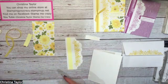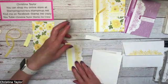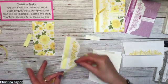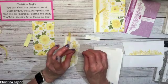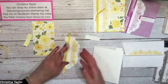And then I like to just use a couple pieces of masking tape. This is going to create a faux tied knot for your card. Sometimes some of the ladies have expressed they have trouble with bringing the ribbon around the card and tying it. And this is an easy way to simplify that.